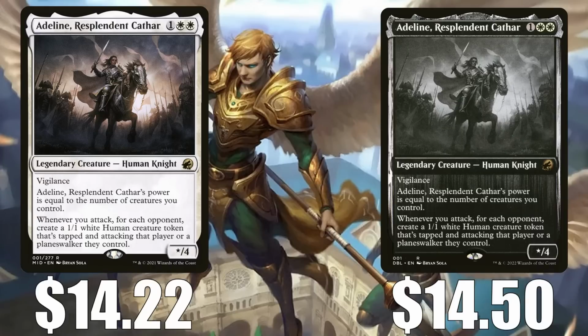We're going to go through these cards in color pie order, although most of them are white. The first is Adeline, Resplendent Cathar. The copy from Innistrad Midnight Hunt is currently at $14.22. The Innistrad Double Feature copy is at $14.50, so pretty close.